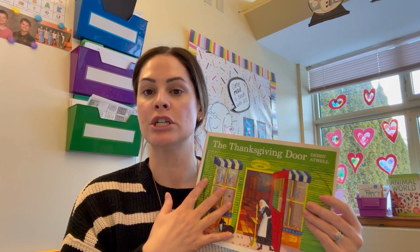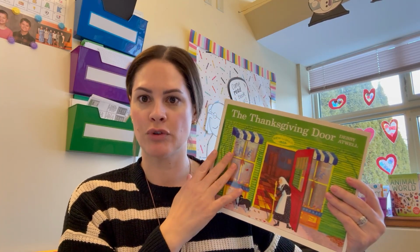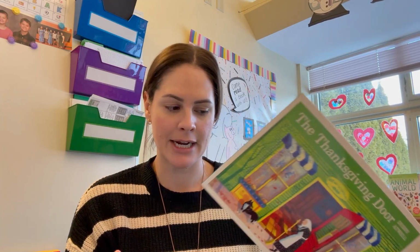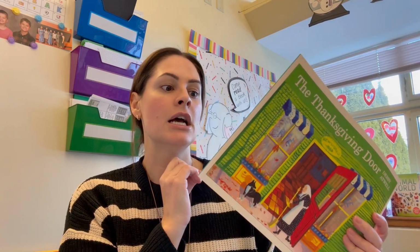So all we've done with the mentor text so far is we made predictions about what the story might be about. We read the story yesterday and just wrote a response in regard to the story. And then today was this part, kind of making a word bank, thinking about the words authors use as they write.